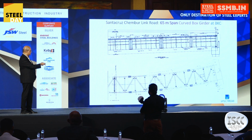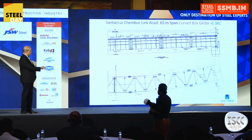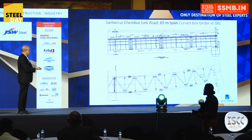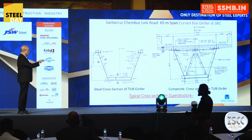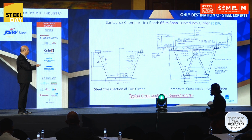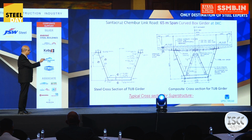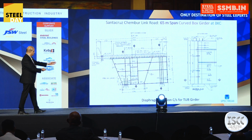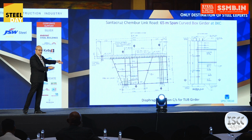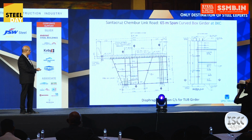Yeah, this is the half, this is the elevation, this is the plan. It is a composite trapezoidal box. These are the dimensions, the height is about 3.2 meter, and after the casting of a deck slab, that section becomes composite. And being on a curve, there is always an instability, and then we have to provide the bearings. Yeah, so here we have to take this diaphragm out to take care of the stability of that particular curved box girder.